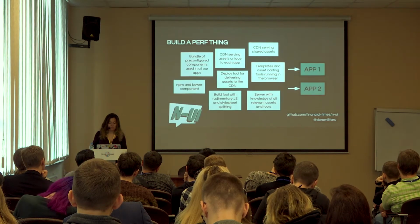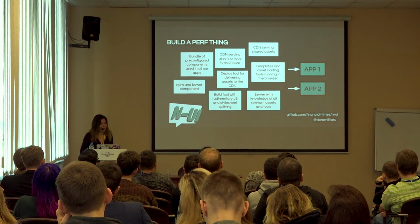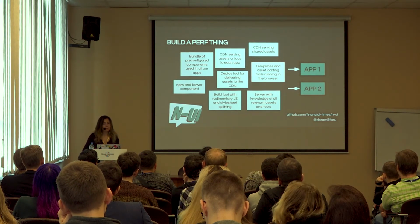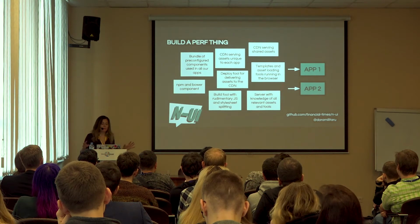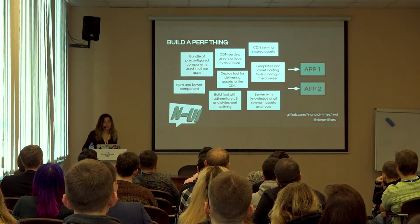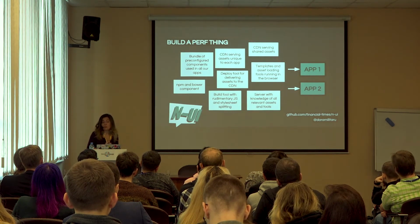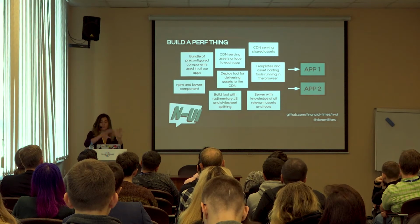So what did we do? We built a performance thing. This is open source, so if you're curious, you can take a look at it. We built a big tool called NUI. It's a misnomer now because it does so many things. It is a content delivery network that serves assets unique to each app and also assets that are common to the FT as a whole.